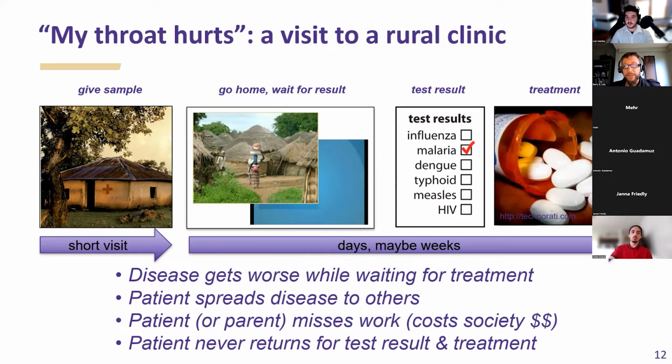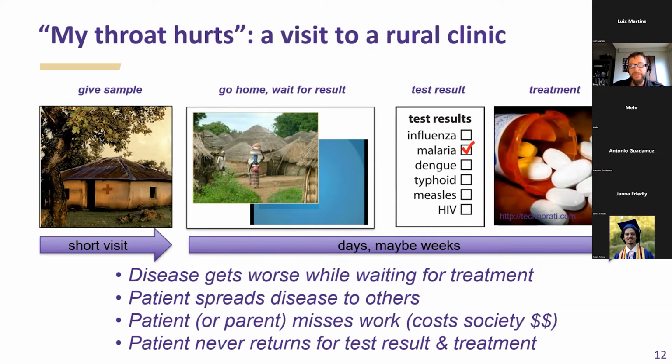There could be losses related to the fact that the person is sick and is not getting better as fast as they could. Lost work time, maybe they can't take their children to school. So there are societal losses, costs associated with people being ill, that can be a factor as well. And then in some low income areas, and in some communities in the United States as well, you may lose contact with the patient. They leave, and by the time the test result comes back, you're not able to locate the person to actually intervene. So these are all significant costs that contribute to worse health and worse overall performance of society.